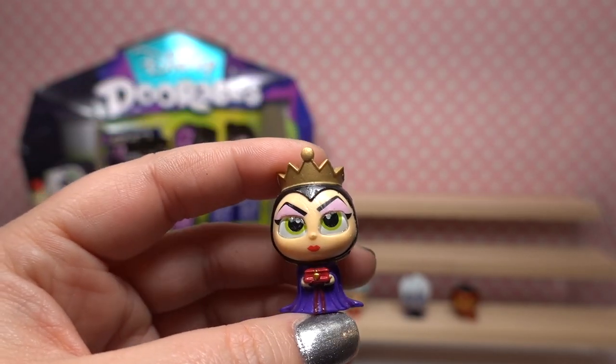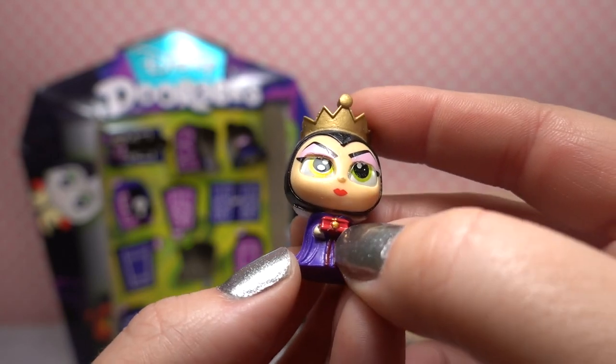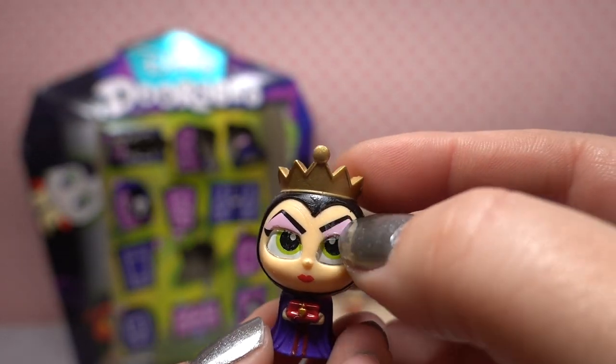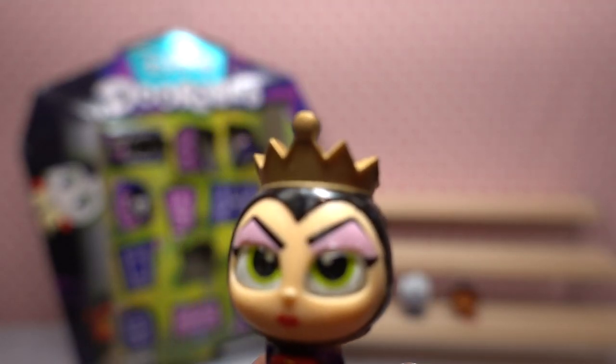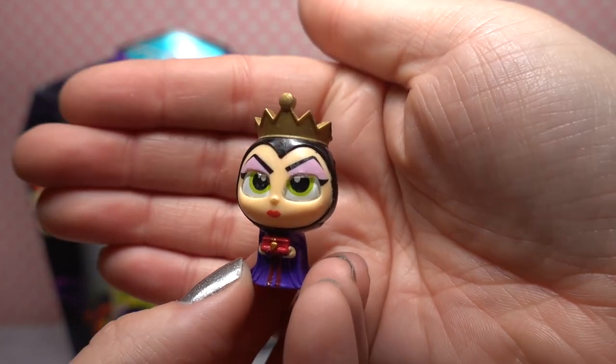Here is the Evil Queen looking so beautiful. She has a really pretty shimmery crown. She's also holding the little heart box. And you can see her amazing eyeshadow and eyebrow.